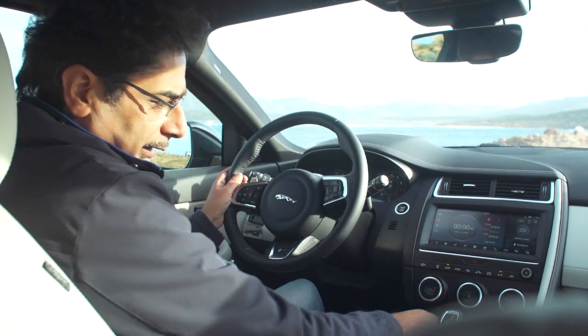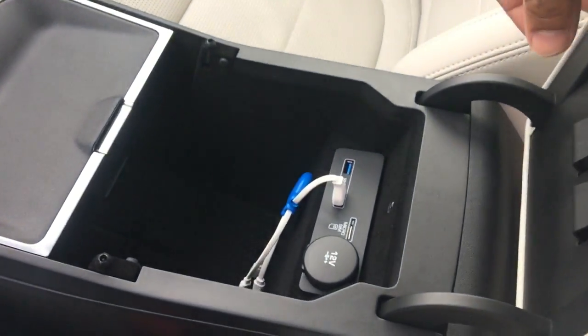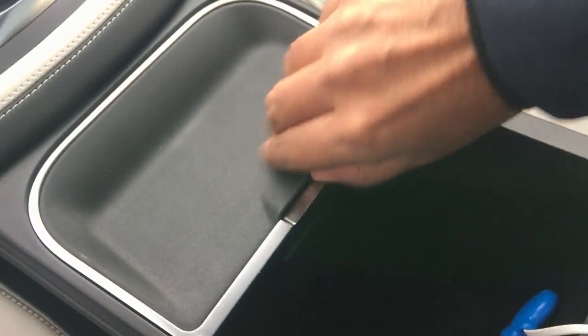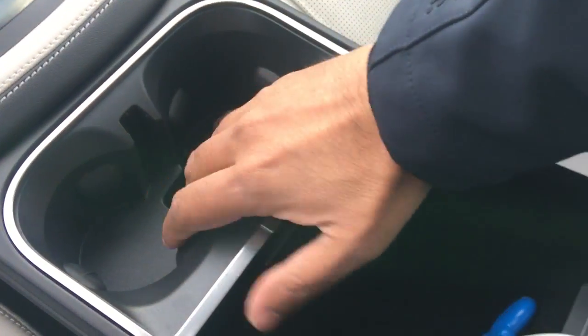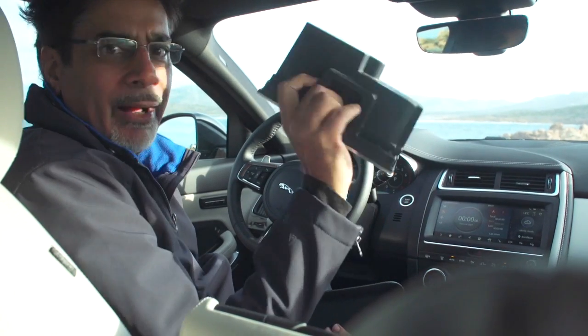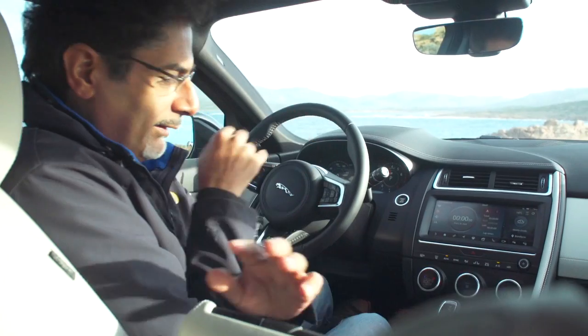Climate control, and here at the front we've got a cubby box, and in the cubby box we've also got 2 USBs, an SD card and a 12-volt power supply. Quite a lot of space in here as well, and it's configurable because you can take that off to give you cup holders, or just take the whole cup holder thing out altogether. So there you go. So a lot of stuff you can do.